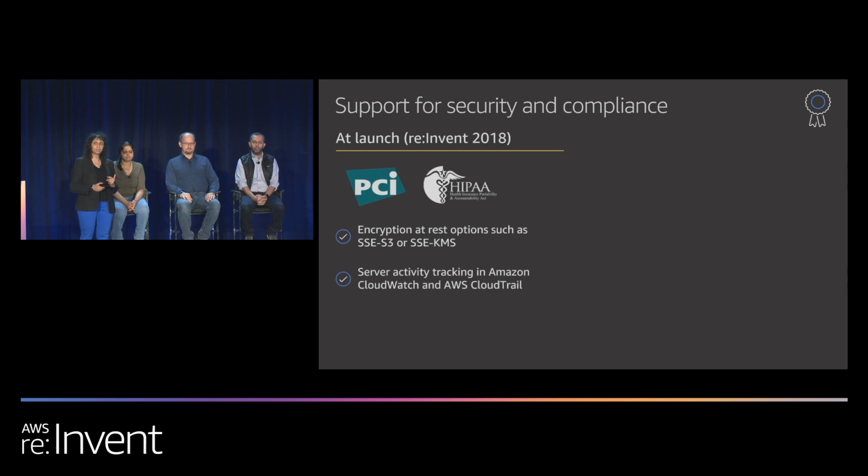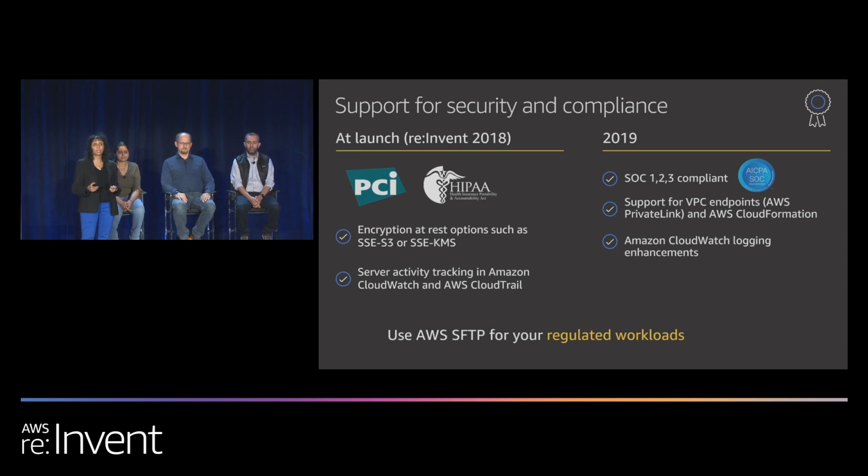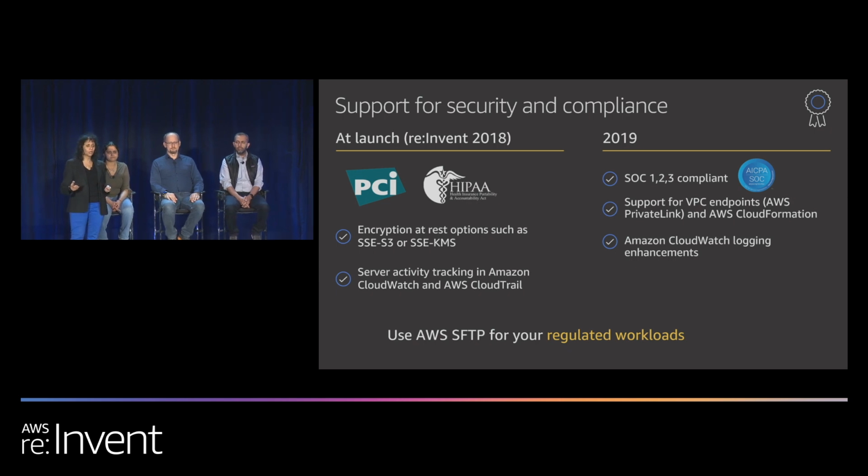At launch, we had PCI compliance and HIPAA eligibility. Obviously, all the data that gets stored into your S3 bucket can be encrypted using SSE or KMS encryption. And it integrates with CloudWatch and CloudTrail, so you have a full log of the data that's being transacted through the service, which is important from a compliance and security perspective. We also now have SOC compliance. And earlier in the year, we introduced support for VPC endpoints. So you can have your service within your VPC, and that gives you an additional layer of control over the service as well.